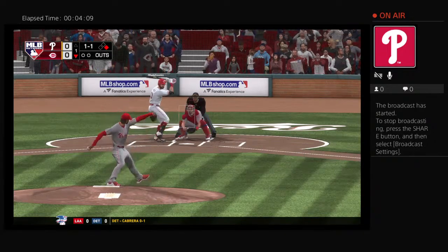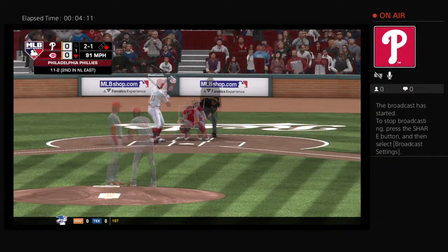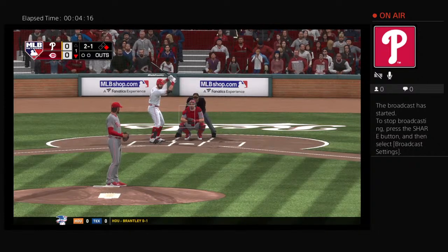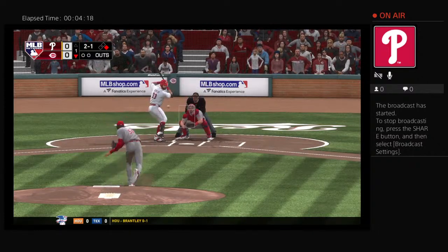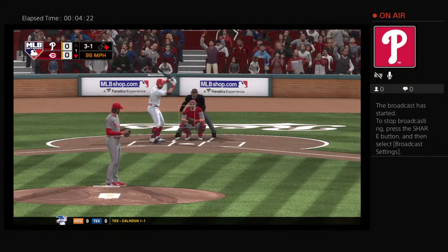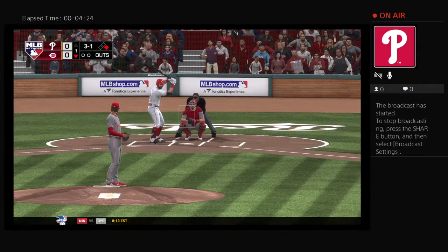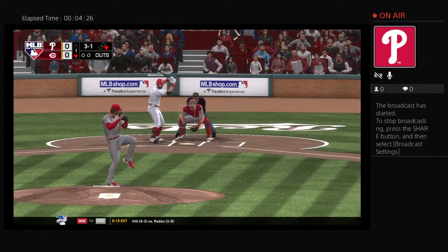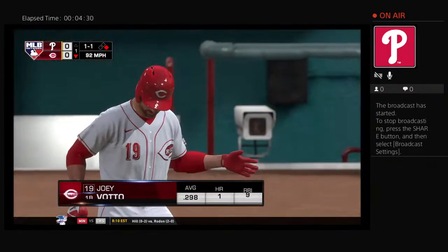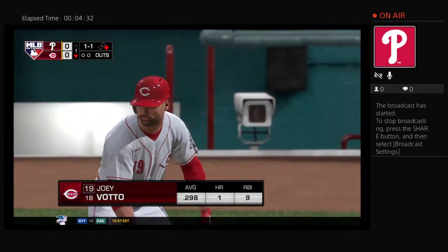To the plate now, Jesse Winker. And there's ball 2 now. Castellanos aboard here at first with nobody out. Winker in front, 3 balls and a strike. There's Joey Votto as he gets ready in the on-deck circle. The 3-1. And that misses for ball 4. And it's first and second now with nobody out.